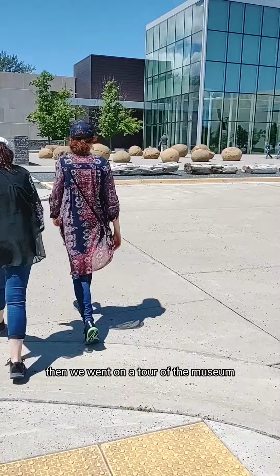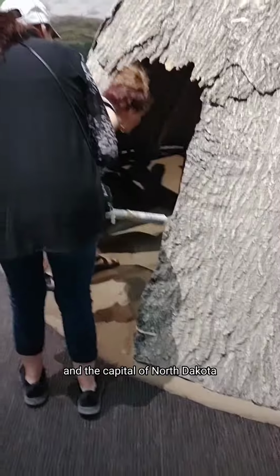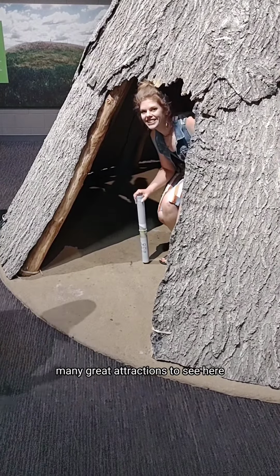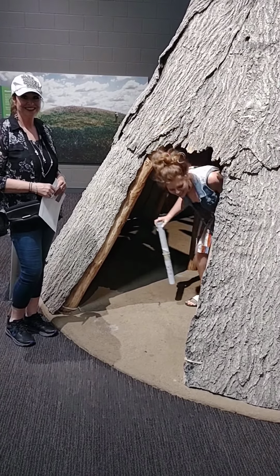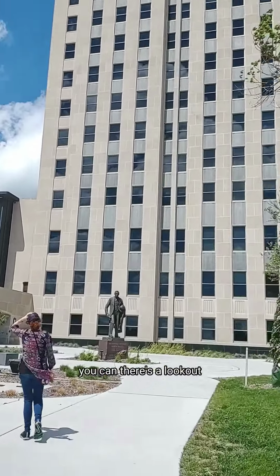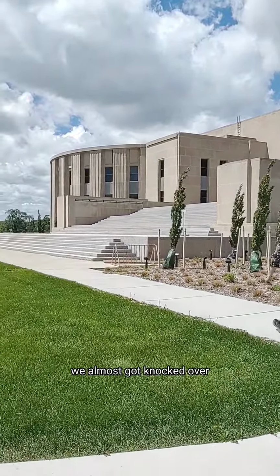Then we went on a tour of the museum and the capital of North Dakota. It was quite fun. They had this cute little teepee. Many great attractions to see here. Then right next door, they had the Capitol building at the very top. There's a lookout. We didn't go there this time. It was so windy walking over, we almost got knocked over.